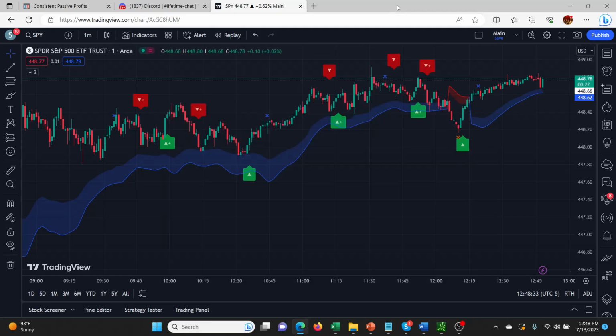The market has really rallied over the last couple of days, and I've been taking a little bit of time off. I've been having a hard time really being able to follow indicators such as Lux Algo, like you're seeing on your screen right now. I've been having a really hard time catching these trades.